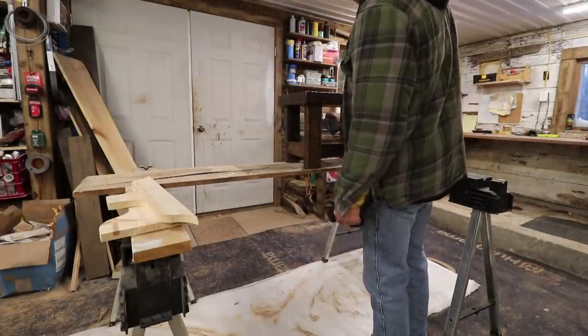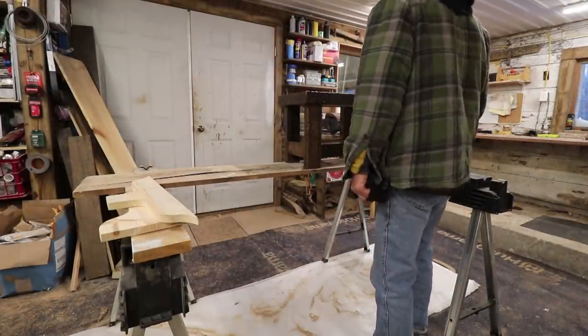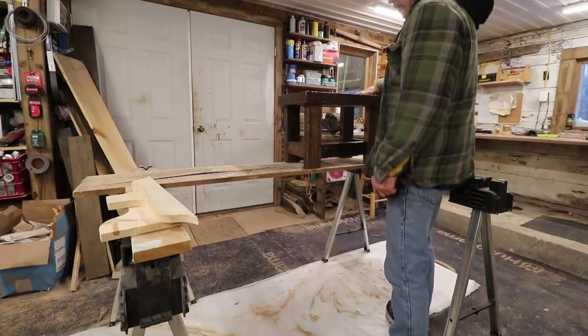The little footstool thing, or sitting stool, whatever you want to call it, it's all done. I'll bring it in a couple hours.